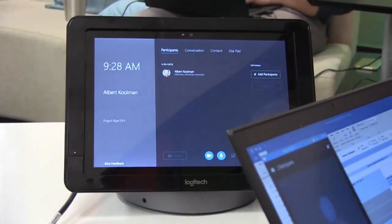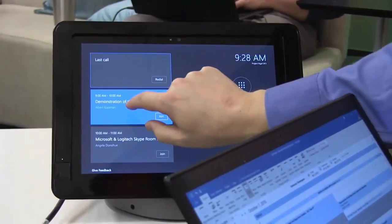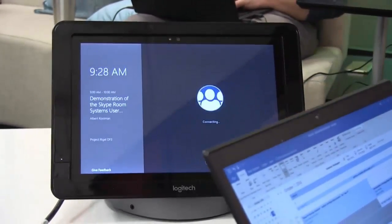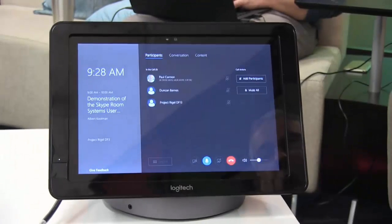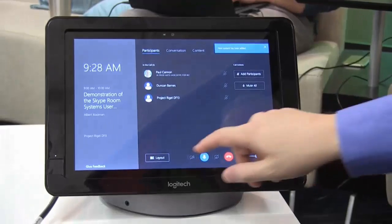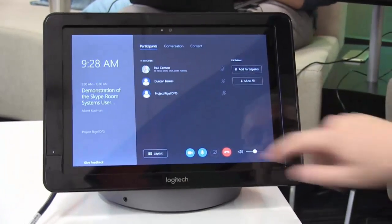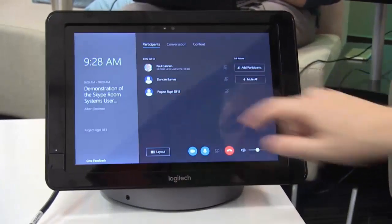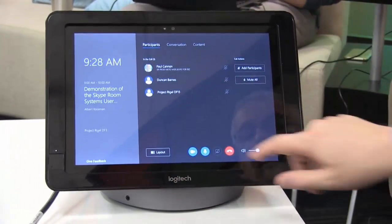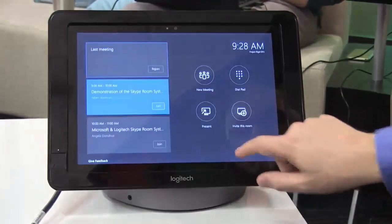So to come back to the UX, there are 4 things that you can do. You can join a meeting with a one-touch join. So here we are in a one-touch join. It connects, it has all the people in there, and you can change the layout. So you can say, okay, I will have full video, or I will have content and people. So all those things you can change. So that is scenario 1.